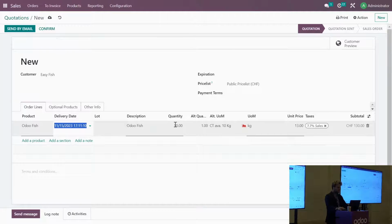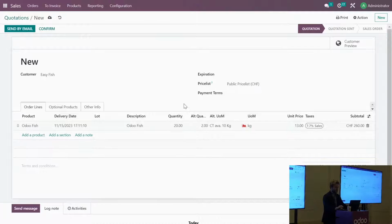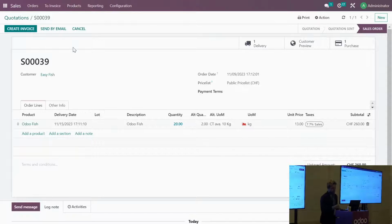Now I can already see here that these two units of measurement come in handy. I see I immediately have 10 kilograms selected. This is one alternative unit. I can say, okay, I wish to have 2. So 2 boxes the customer wants, and of course this is the equivalent of on average 20 kilograms. Now, if I confirm this in this small workflow, a purchase order is created, depending on the configuration that you have. A purchase order is created.